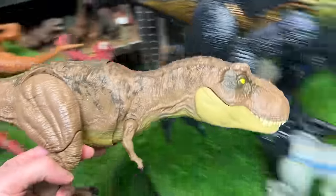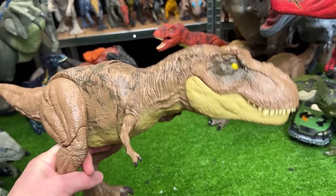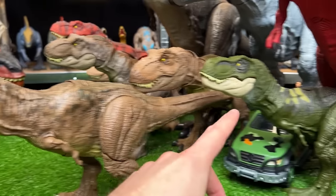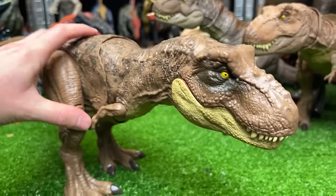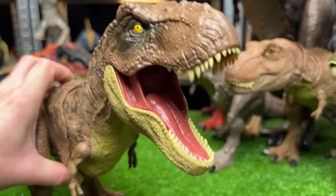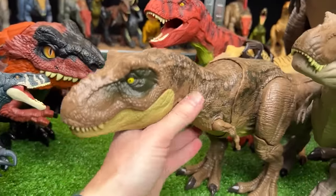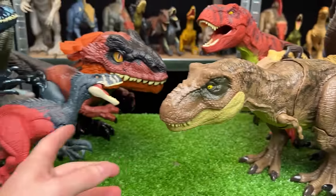Next, let's go with a huge Tyrannosaurus Rex figure. This is the Stomp and Escape T-Rex. And I think this figure is a little bit larger than almost all of these other T-Rex figures. It has a much larger torso, and it actually has a button on its back used for a huge roaring and chomping action. All right, now let's see if we get this T-Rex lined up on the T-Rex side. Looks like he's standing a little closer to the Raptors.